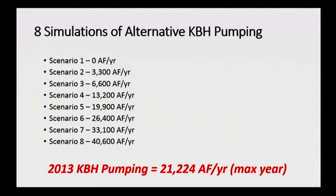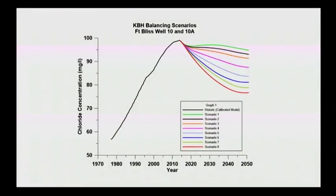So in 2013, as you recall, there was a pretty bad drought here, and the desal plant was operated at the highest level it had been in its history, and it pumped about 21,000 acre-feet a year. So what we wanted to do was simulate, well, what if we operated it at that level or a little bit higher? What would happen if we operated it constantly a little bit lower? What would the effects be? And a couple of examples here.